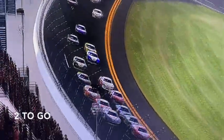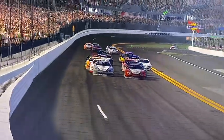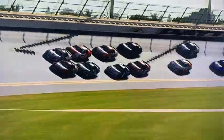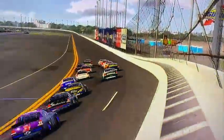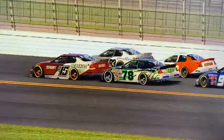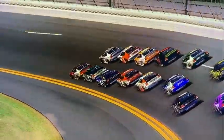So far, it's staying clean. 2 clean laps. 2 to go. If they complete this lap, that will be the race. Are we going to see some patience? Or what are we going to see? You see Coffee and Jones have kind of hung back. There's single file at the end of this. We're going to be coming to the white flag.